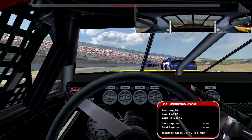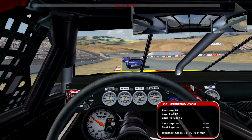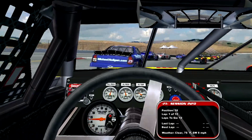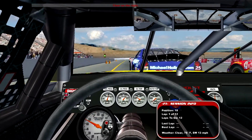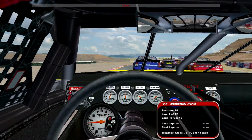Whoa, okay, easy does it. Really loose. Road course racing is a refined skill that I haven't quite got at this particular racetrack. Watkins Glen, however, I think I'll be much better. Brandon down there to the inside, but looking forward to how this race is going to go. A lot of points up for grabs for sure.